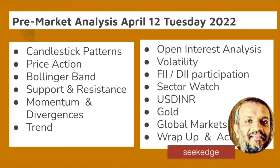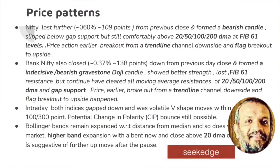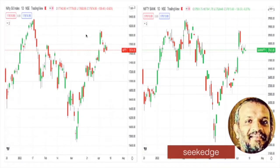It will be based on all these parameters that you see on the left side and on the right side. We would have data analysis, global commodity overview, and global markets view, and then wrap up also with some actionables as well. So here goes the chart: Nifty 50 on the left side and Banknifty on the right side. So it was a down day, a bearish day.